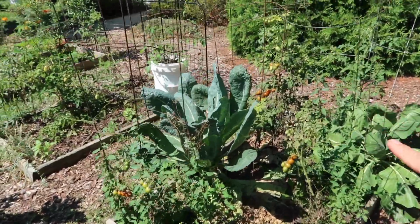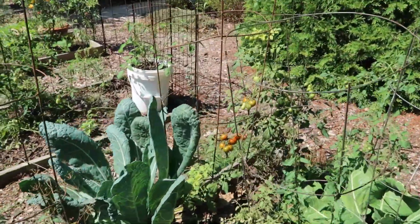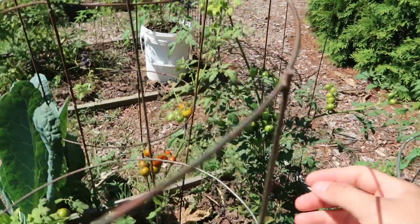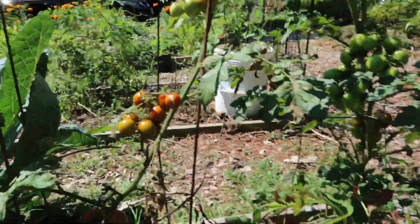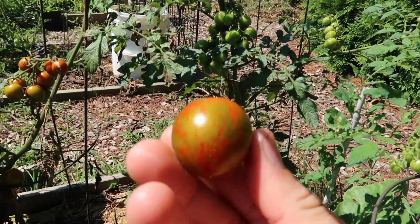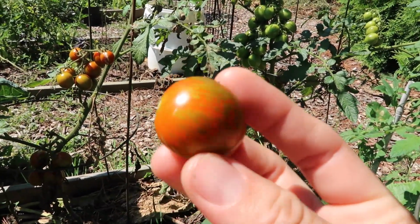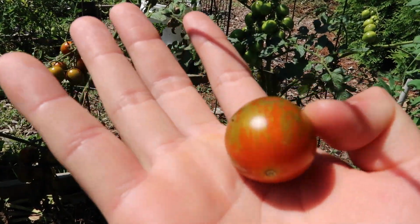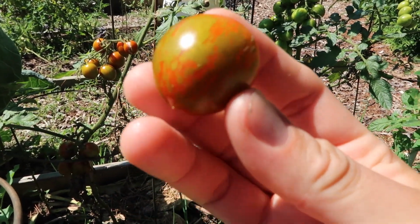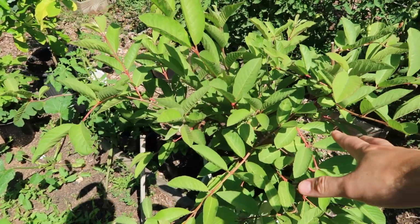Over in this bed I have some tomatoes growing. Last year I was able to save seeds from these beautiful tomatoes. This tomato I got from a friend last year, and I saved the seeds and it came true to type. And check out the little stripes on it. They're just so beautiful.